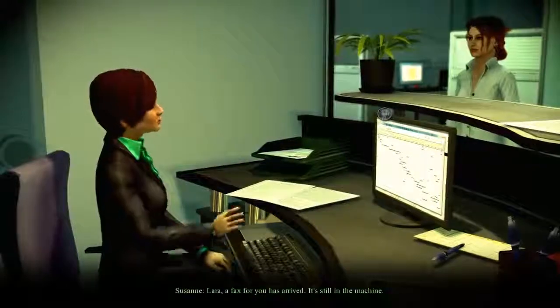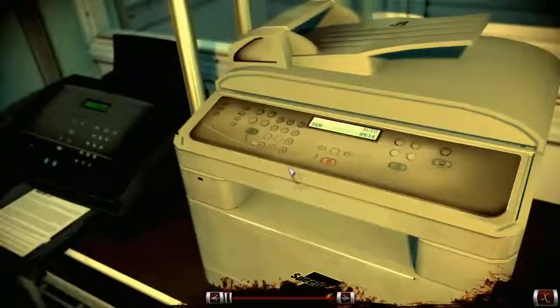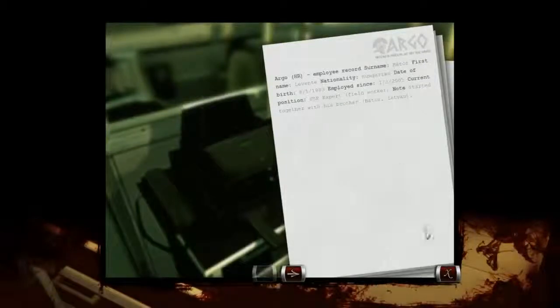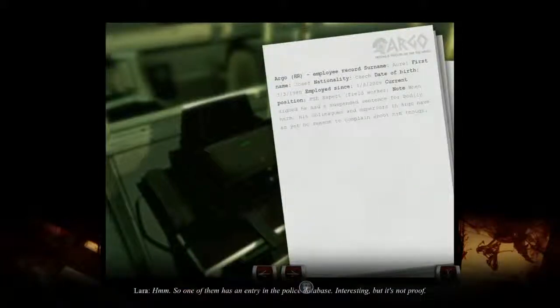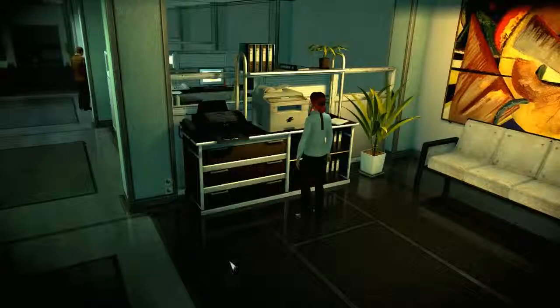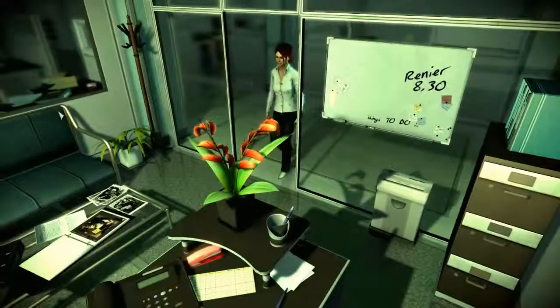Laura, a fax for you has arrived. It's still in the machine. Wow, that's... Could have just gotten it for me and handed it to me. Argo technician's files. Maybe they contain something interesting. So one of them has an entry in the police database. Interesting, but it's not proof. It's just the three of them. What about the guy that got knocked out? The what's his face? The one who survived.